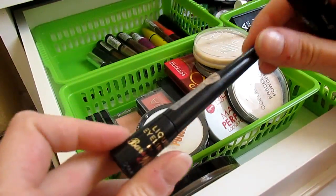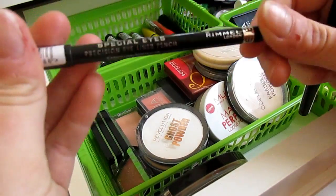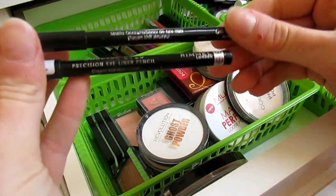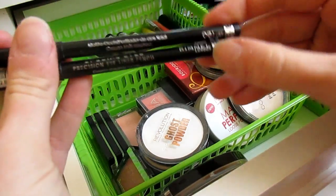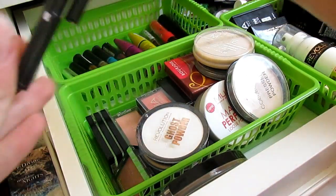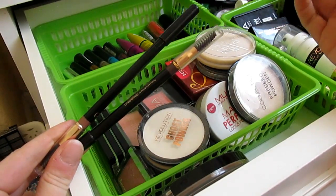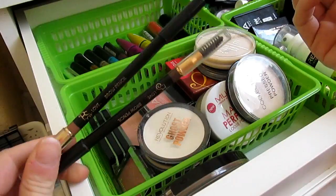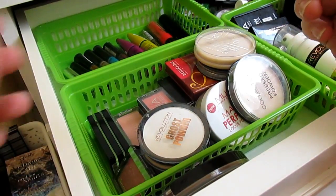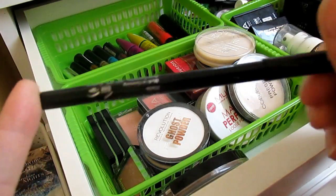My very well loved and trusty Barry M liquid liner. Another Special Eyes one in black. In fact, I've got two of them, I think. From Rimmel. I must have three of them actually. Couple of eyebrow pencils which I don't really tend to use unless I'm doing like a Halloween tutorial. They're the PS Lum ones from Primark. Then I've got my Super Shock gel liner from Avon.